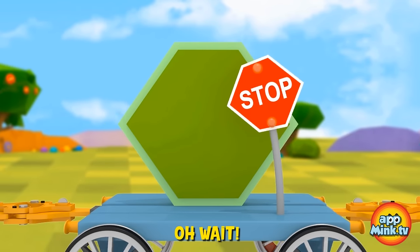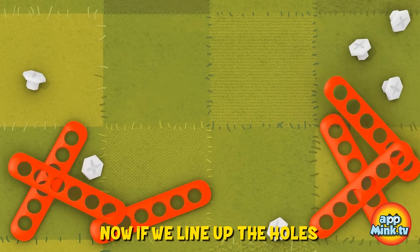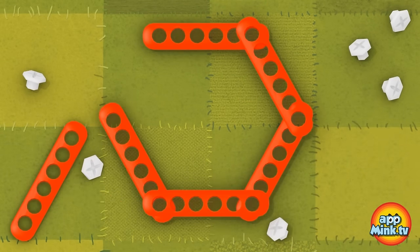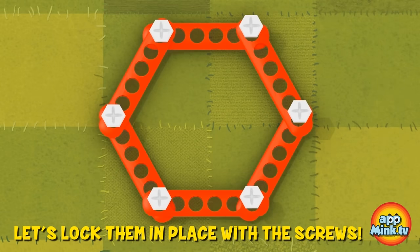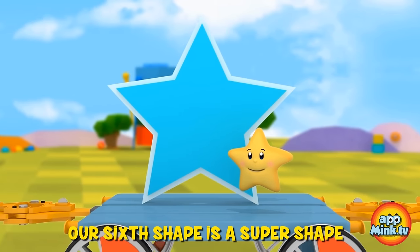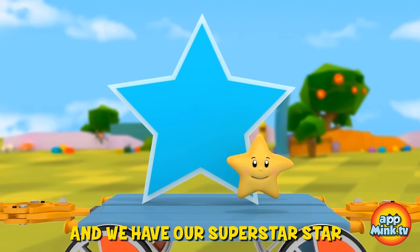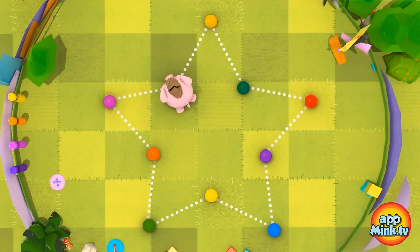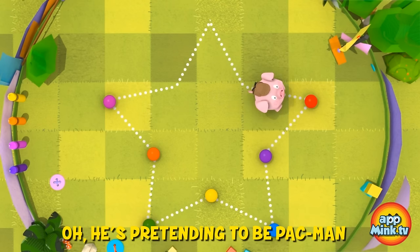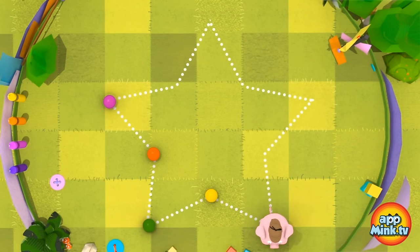Stop! Oh, wait, it's just our next shape, the hexagon. Now, if we line up the holes at the end of these six beams, we can make a hexagon. Let's lock them in place with the screws. Our sixth shape is a super shape. It's the star. And we have our superstar star here with us too. What's this? What is Evil Dr. Pig doing? Oh, he's pretending to be Pac-Man and eating Pac Dots in the corners of the star.